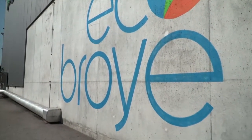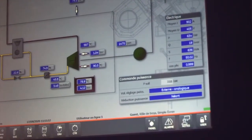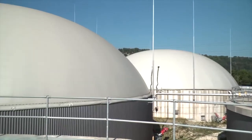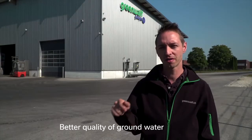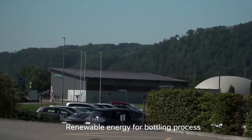It's a four-win advantage. First of all, for Greenwatt, it is to produce more than 6 gigawatt hours per year, 100% renewable energy. For Nestlé, a big advantage is that the manure is not directly put on the ground. Before, the manure is processed here in the biogas plant, and we put only the digestate on the ground. And the digestate has less impact on the ground for a better underground water quality. The second big advantage for Nestlé here in Henniez is they get renewable heat energy from the biogas plant, and they use it for the bottling process.